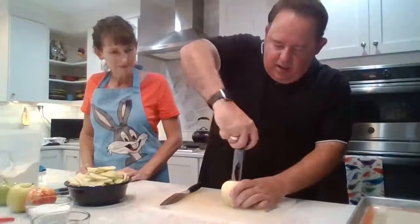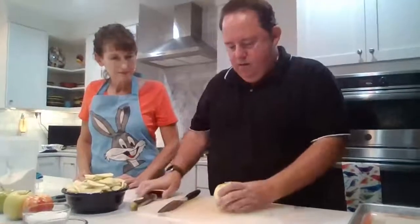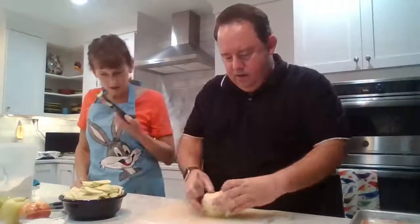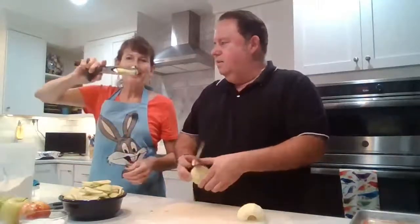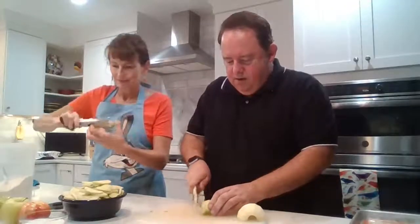Just slide that in there, and we pull the core right out, and we're ready to cut it up. So easy. What kind of product is this? That's from Pampered Chef. And I really love it. And then, look, it has a little release. It's really like a little crocodile. Yes. I'll put the link on there.